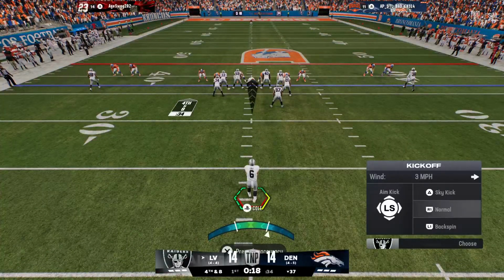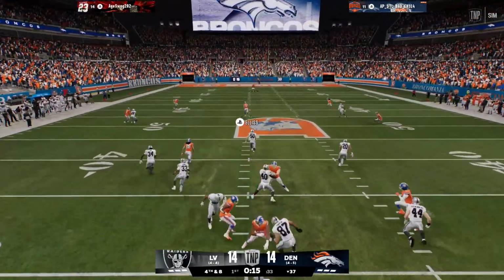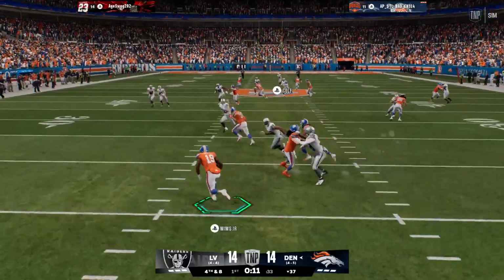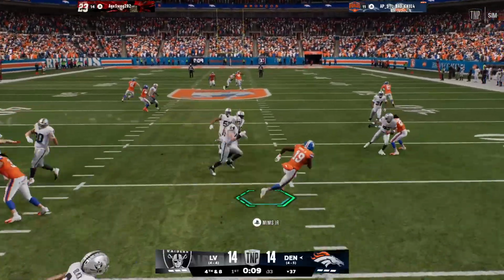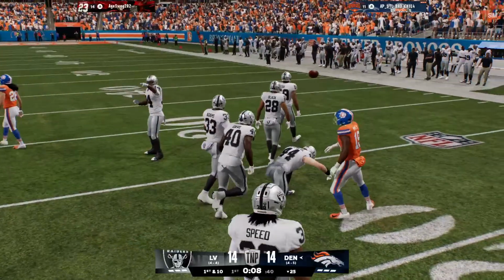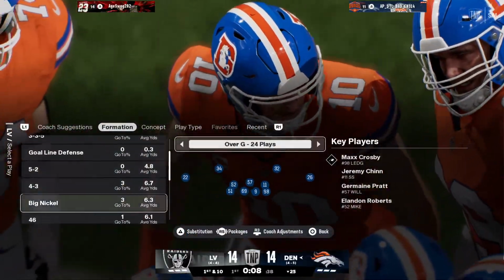On 4th down, A.J. Cole comes on to punt, and Marvin Mims deep for Denver. This is taken at about the 14. It'll be a 10-yard return following a punt of 45. And the Broncos take over, 1st down and 10.